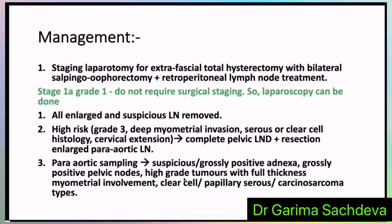And all the enlarged and suspicious lymph nodes should be removed. If grade is high, or grade is 3, or if there is deep myometrial invasion, or serous or clear cell histology or cervical extension, then in all these stages, this also I've already told, you will have to remove the lymph nodes also. And what lymph nodes do you remove? You remove complete pelvic lymph nodes, paraaortic only if they are enlarged. Or you just do the sampling in cases if you feel that there is suspicious or grossly positive adnexa, grossly positive pelvic nodes, high grade tumors with full thickness myometrial involvement, or if it is aggressive types like clear cell, papillary, carcinosarcoma, etc.